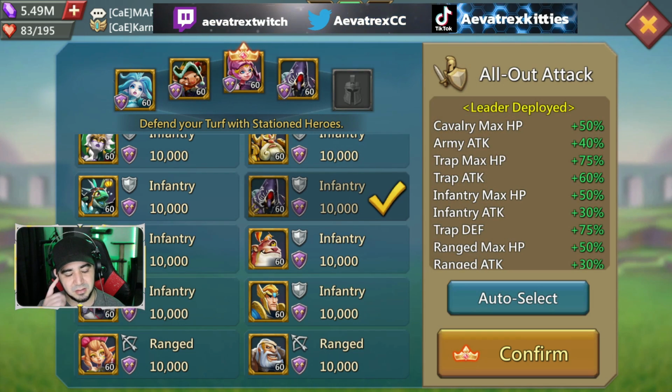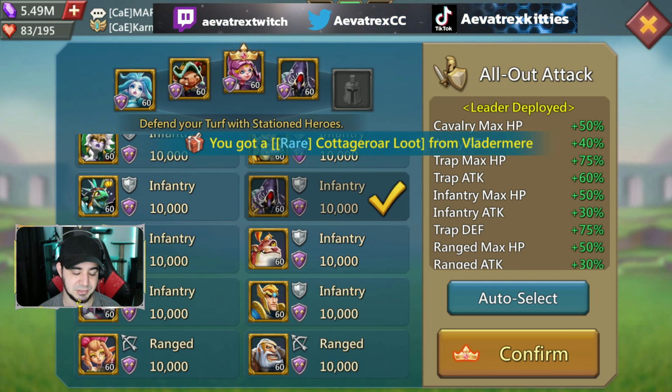So just be reminded that you prioritize attack, then HP, then defense as far as your wall heroes, and then make sure that you don't overload your wall with the same type of heroes, like 4 cavalry heroes and then 1 infantry. Try to keep it somewhat balanced, right?